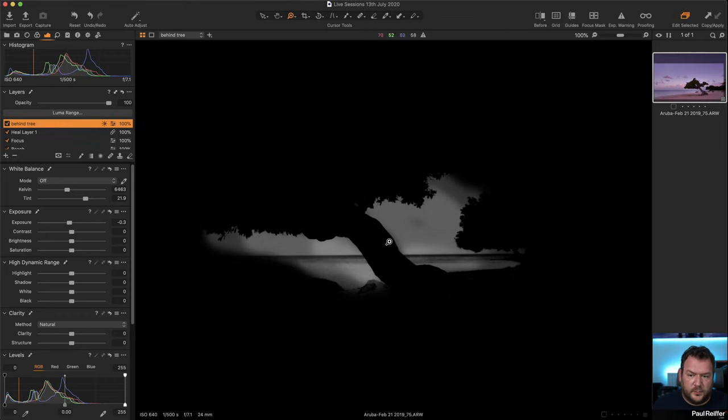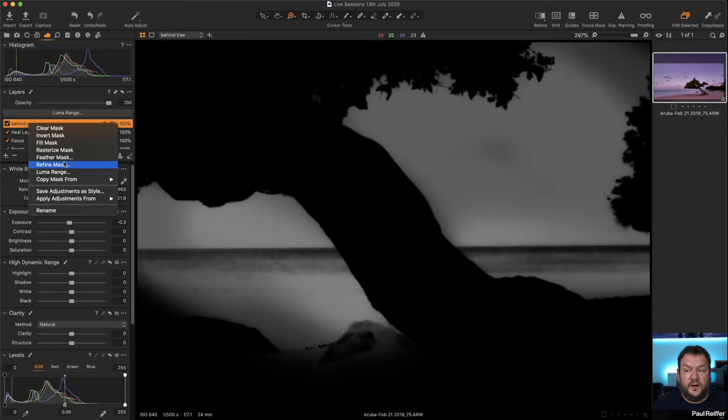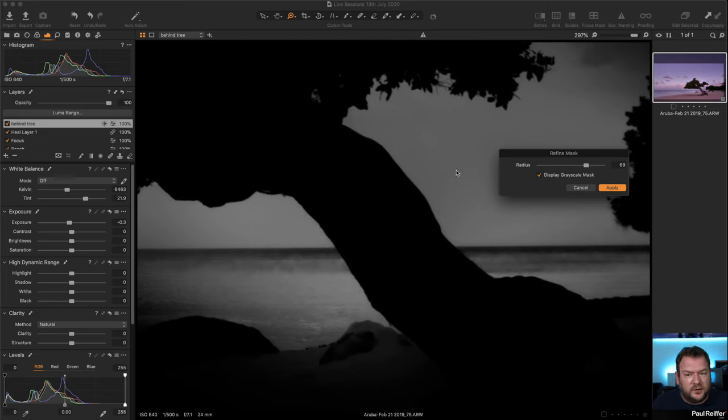So there's our mask at the moment with that radius here around the tree. You see how you've got this slightly dark area? It's where the radius of the Luma range was starting to taper off as they got nearer to the tree. If I go to Refine Mask, which is a feature you right-click on any layer with a mask, go to Refine Mask, it's just above Luma range. And then on there, you'll see that this mask gets a lot crisper, a lot more controlled.